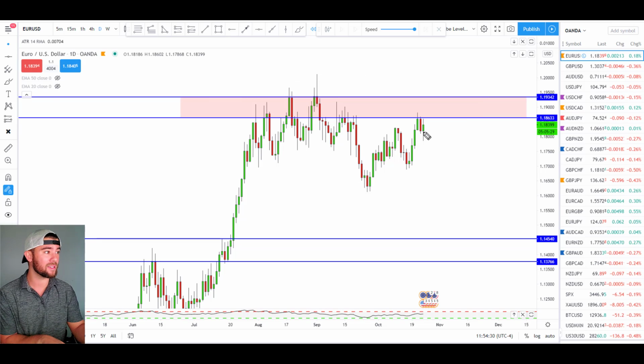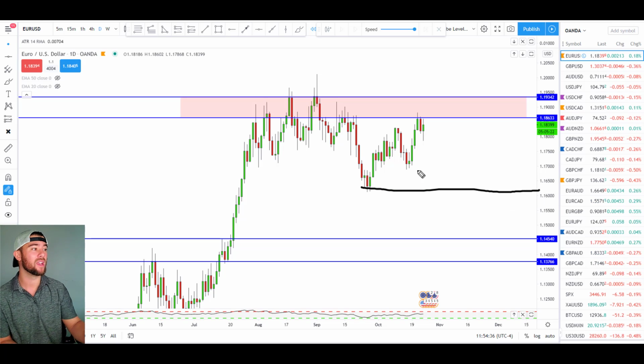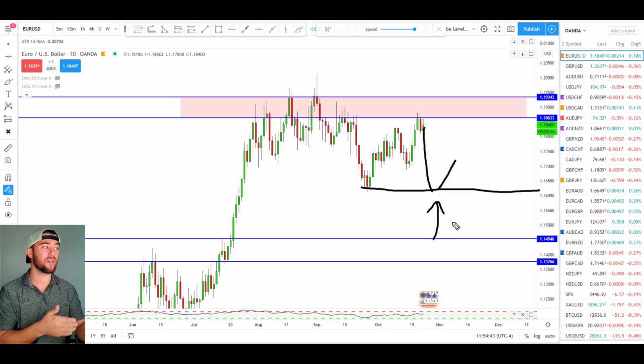If we get all the way down to this level of structure, I'm expecting it to break, but I think if we get to this level around 1.1625, that we will get a bounce out of this market from that level, and that bounce on lower time frames will be enough for me to hit targets.